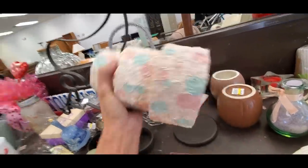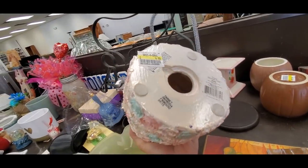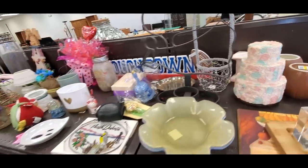Kind of interesting, it even says Simply Shabby Chic. It's a bank from Target. Alrighty then.